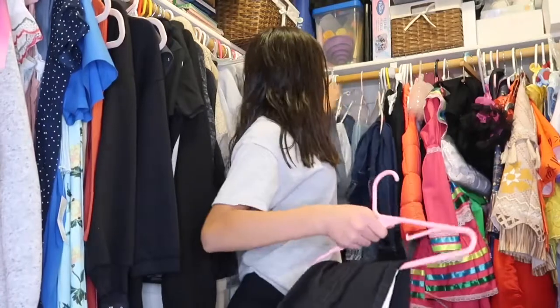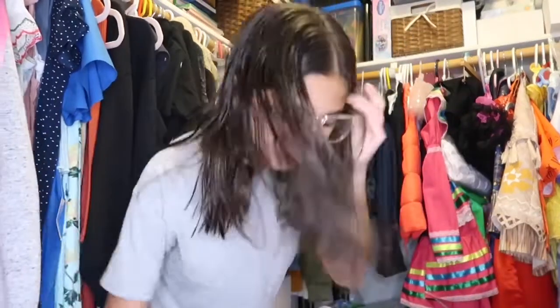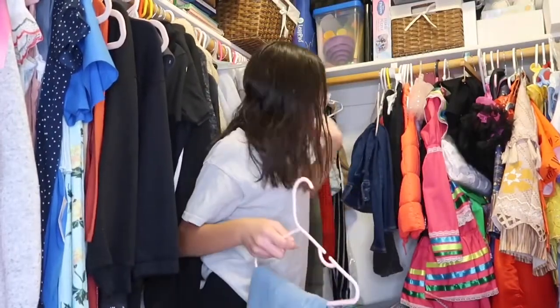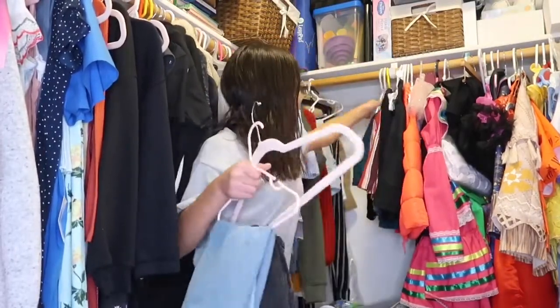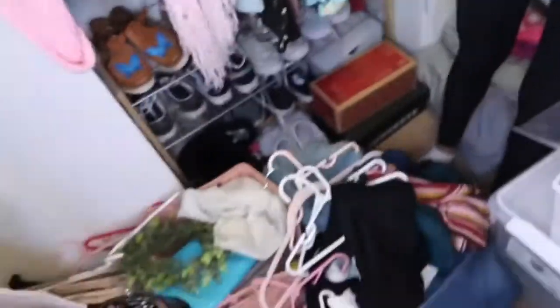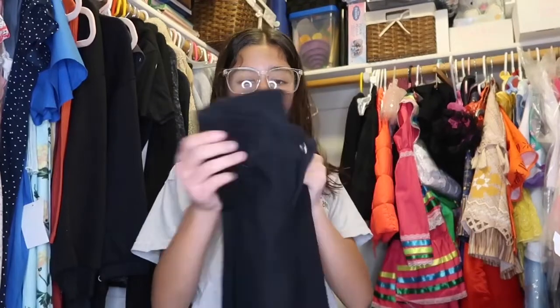We're just gonna take everything out, which is gonna be hard, to kind of clean my closet a little bit. My closet clothes, because I have a big mess. It's just like, oh my goodness, look at all of this stuff. It's just a mess. But yeah, so let's start from this one. We have a lot of hangers that could also be taken out.